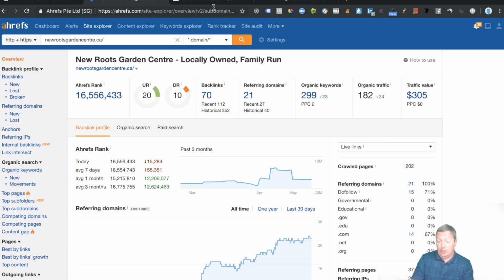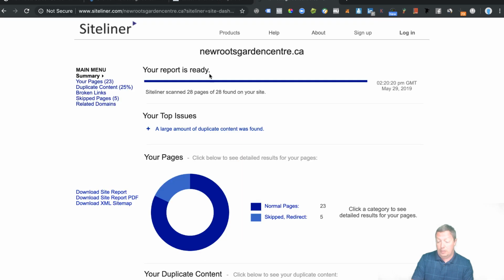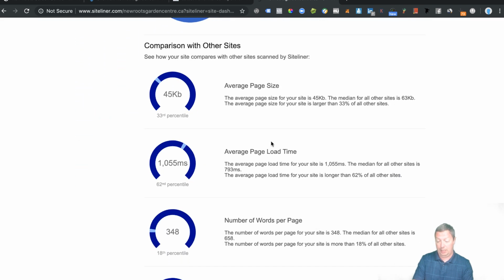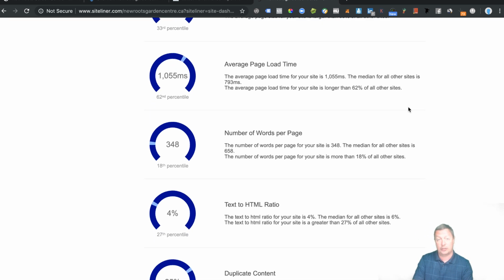Let's do SiteLiner first. So I plugged it into SiteLiner. The report is ready. There are 28 pages on the site, 23 normal, 5 skip redirect pages. It looks a little bit below average on page size. The average page size for your site is 45 KB. The median for all other sites is 63. So you're a little bit below on average page size. Load time is awesome.